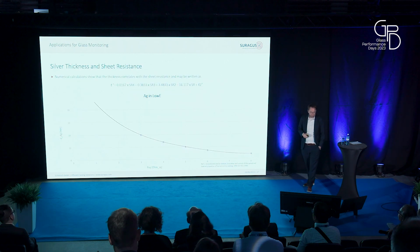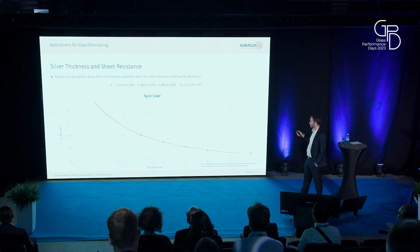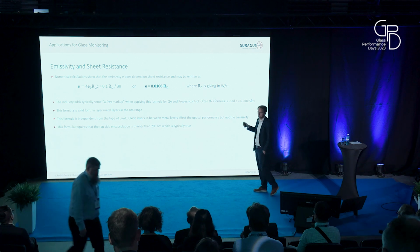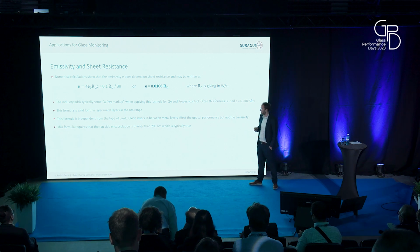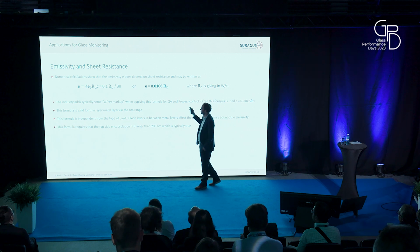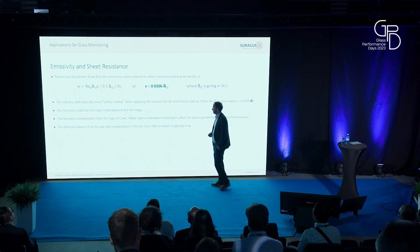Sheet resistance also correlates, at least in silver. Some work has been done on the layer thickness of the silver, but the most important part is that the sheet resistance correlates with the emissivity. There's a limited frame where this formula can be applied, but basically it can be applied.